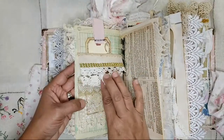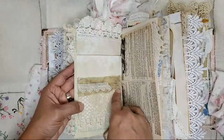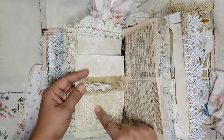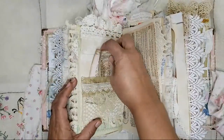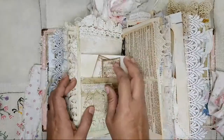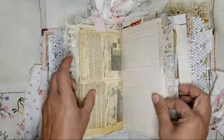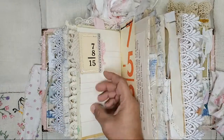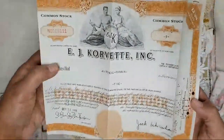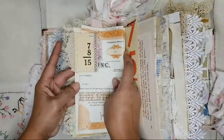Some bling, some of the doilies, and then it has a pocket here with some different fibers and lace and fabric, and then more lace down here. And then I just have 2 little cards, and then this flips down for journaling. More vintage paper here and here, and this is actually a tuck, and I have it here. This is authentic ephemera, so I'm just going to tuck it right there.